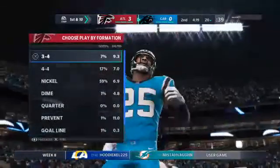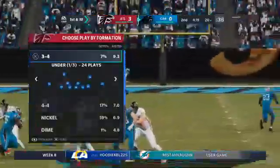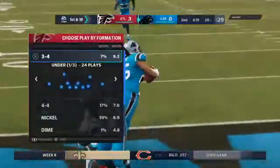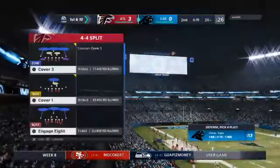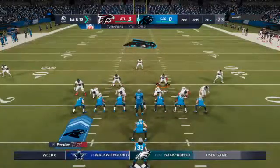His guys will get the football back. Pass intercepted. The Panthers take over 1st and 10 at their own 20-yard line. The Panthers are out there and ready to begin their next drive.